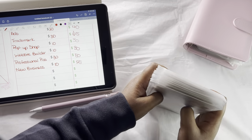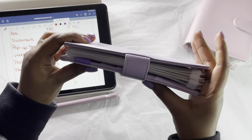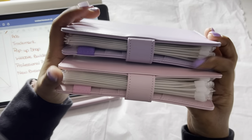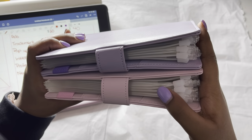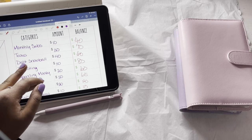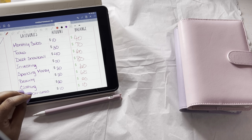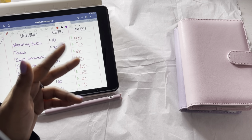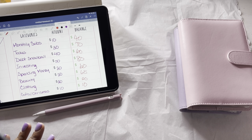So that's it for my business binder. And this is how thick my business binder is. It's not as thick as my personal binder, but that's only because I have more envelopes in this one than this one. So last but not least, I'm going to add up how much I have in my personal sinking fund and how much I have in my business sinking fund, and then add those two sinking funds together to find out the total amount that I've saved so far.